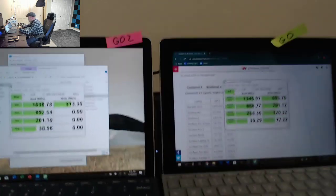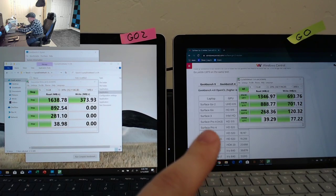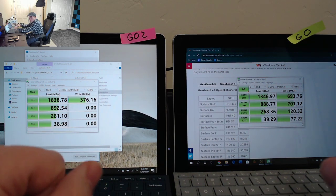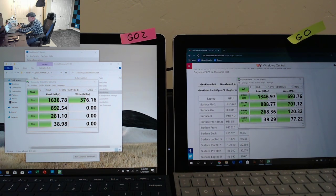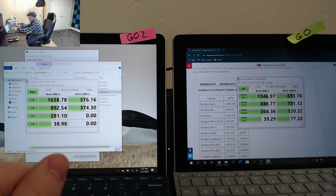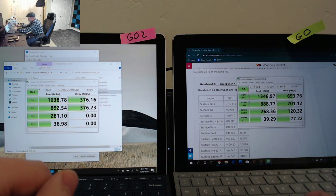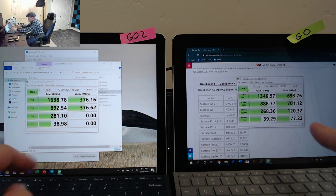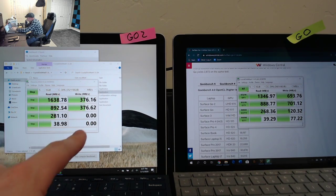Oh, we've run into an issue here. So the drive on the Go 2, while it does have a faster read, has a quite substantially slower write speed compared to the Surface Go original with the 128 NVMe drive. So the peak speed isn't everything. I mean, the sequential write speed isn't everything, but it definitely is a critical factor when you're installing applications or moving lots of small files around. I'm interested to see how the random read write 4K is, because I'd accept lower write speed for more read speed and better 4K performance.